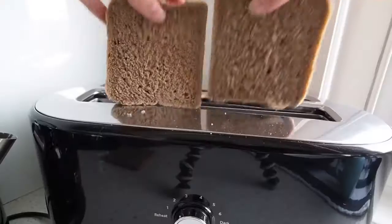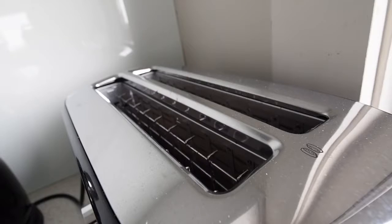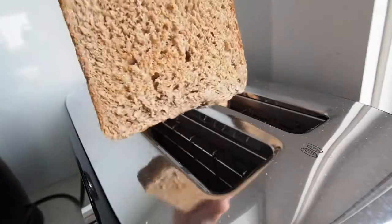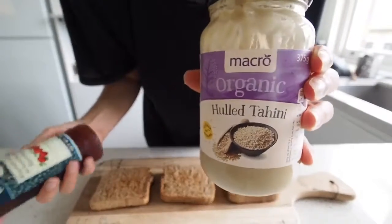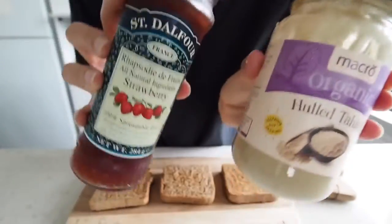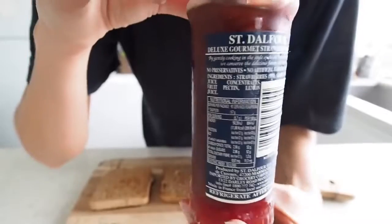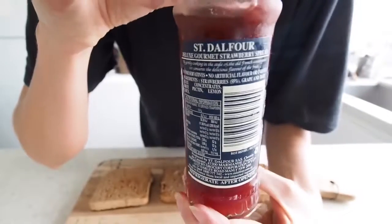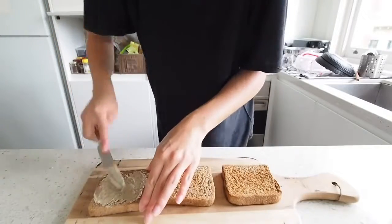I keep it in the freezer and I just take out what I need. I usually have about 3 slices for breakfast. It is really filling, the wholemeal sourdough, and yeah, love it. This is the magic combination that I have on it: tahini and strawberry jam. I always use hulled tahini and I love this jam because it doesn't have any added refined sugar or anything. It's just fruit, which is great.